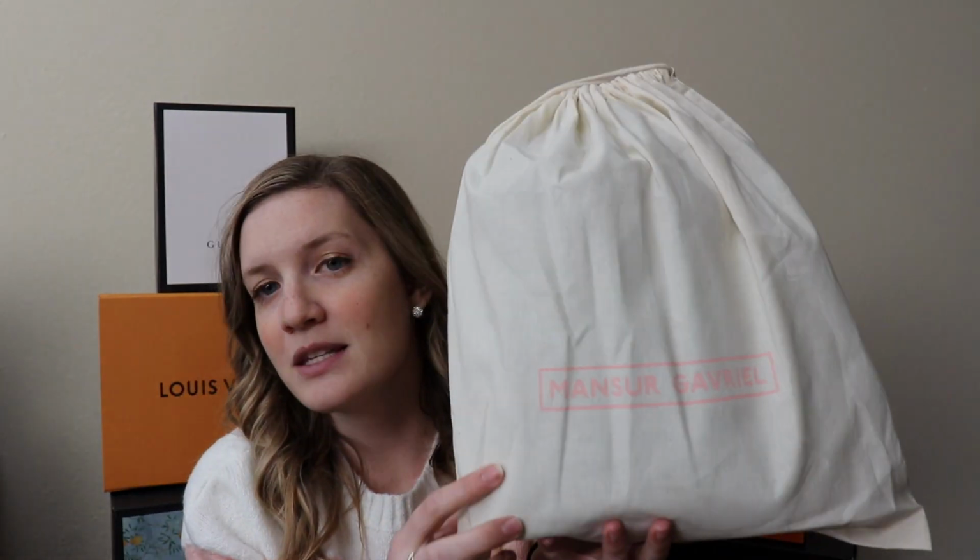So first bag first is in this dust bag, which is amazing because other sample sales I have been to, I've never seen a dust bag. Most of the time, if you go to a sample sale and you buy shoes, you don't get a shoe box. Or if they do have shoe boxes, they're not the brand shoe boxes. They're just, you know, shoe boxes to take if you want them. So the dust bags, I appreciated.